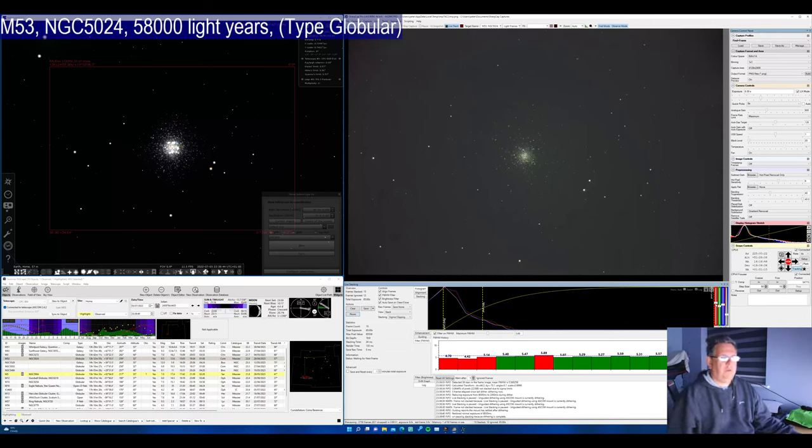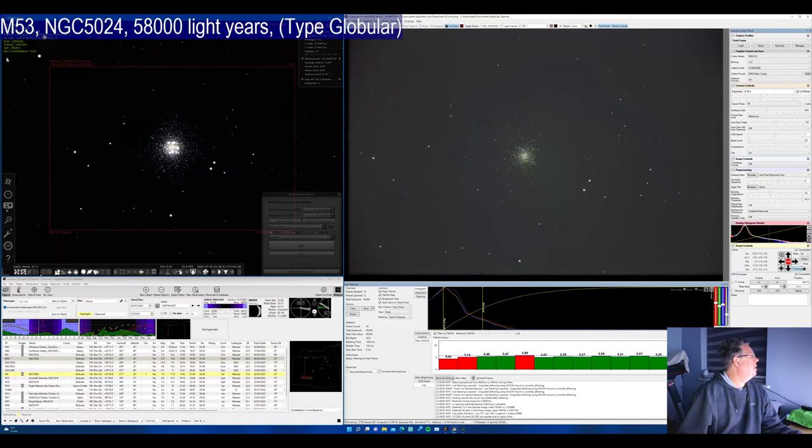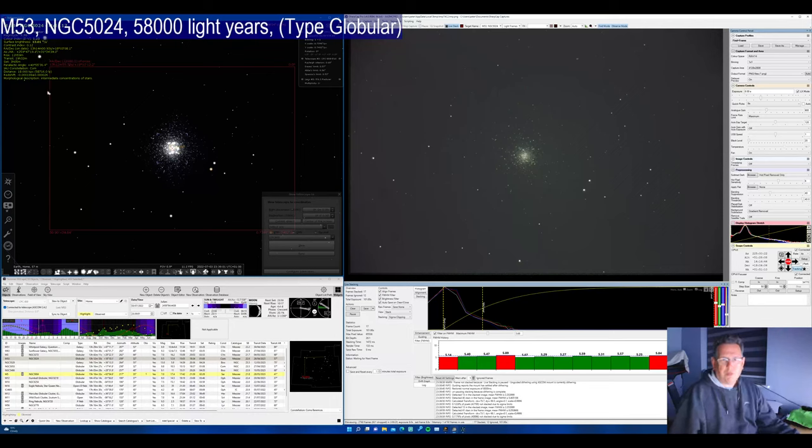So M53, 58,000 light years. Now this one, the redshift, it's actually moving towards us according to the article. And also, if I click on here, that's a star. If I click somewhere on, there we are. There we go, M53. Yes, it's got a negative redshift, so it's coming towards us, while the other one we just saw was going away from us.